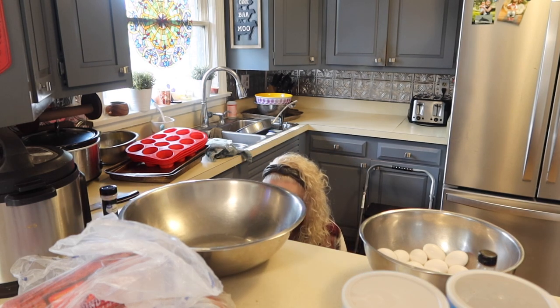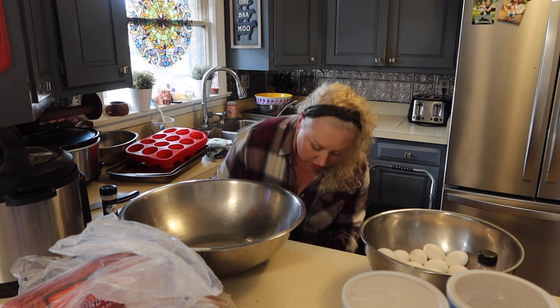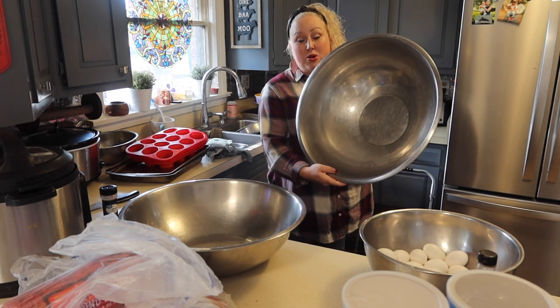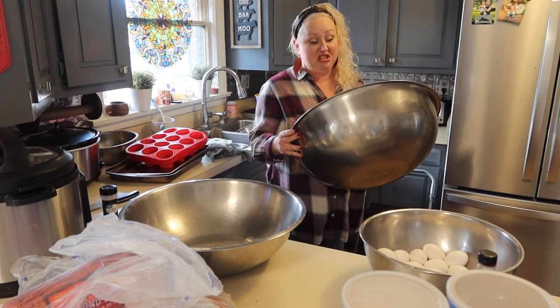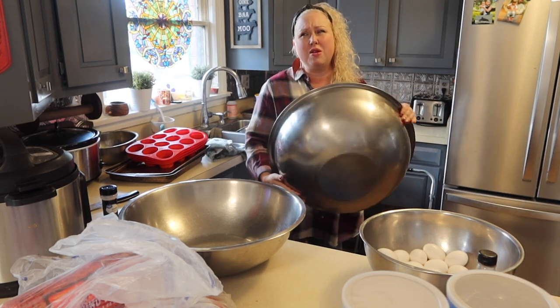Now, if you're new here and you haven't seen it, hold on, gonna be loud. Hold on tight. I also have my 30-quart mixing bowl. Just love this thing. Got it off of Amazon. Several of you have asked me where I got this, or I might have gotten it.